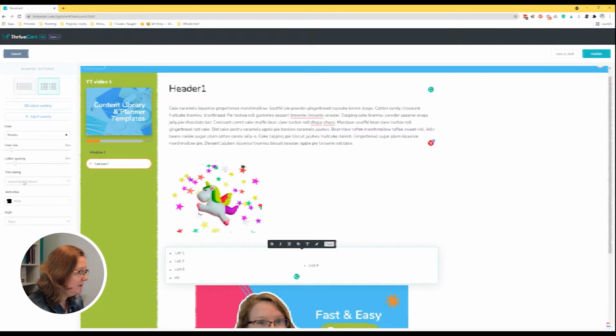You can also do text casing, which I kind of skipped the other times. It can be automatic, which is just regular, and then you have uppercase, lowercase, and capitalized. So if for any reason you want everything to be uppercase, you could do that as well, by setting the text color. And then you have style.